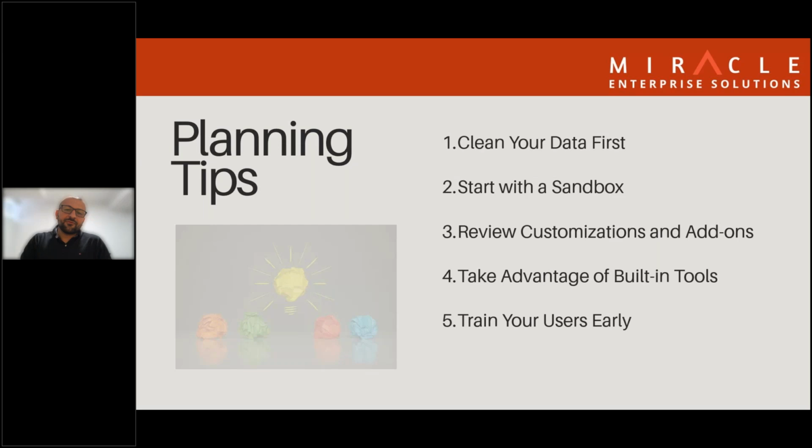Number five, train your users early. Business Central looks and works a little bit differently than GP or NAV. So set your team up for success by training them early on how to navigate the system, how to use filters, how to enter transactions, run reports. A little training on things like using filters, navigating BC, and personalizing the user experience will go a very long way.